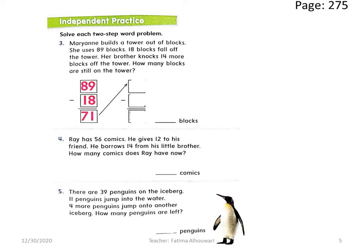Her brother knocks 14 more blocks off the tower. Now, how many blocks are still on the tower? What do you think, grade 2? Yes, of course. We have to subtract again. Subtract 14 from 71. So 71 minus 14 equals 57. Great job, grade 2. So there are 57 blocks still on the tower.